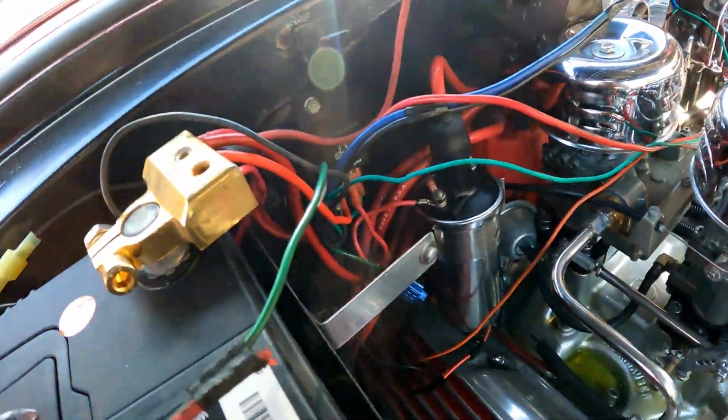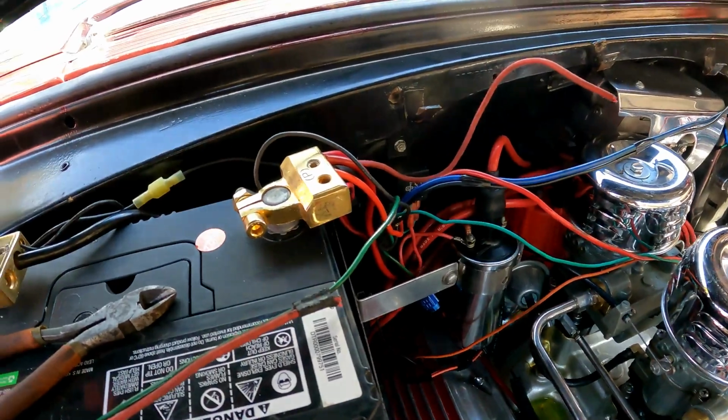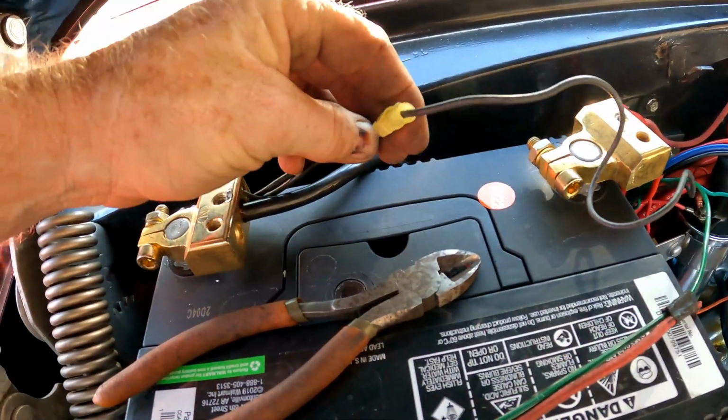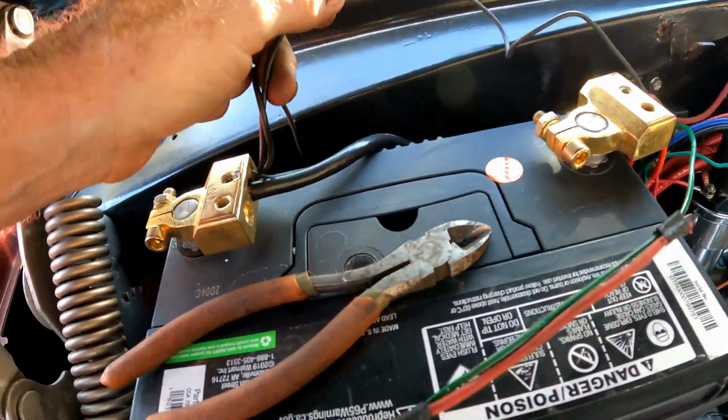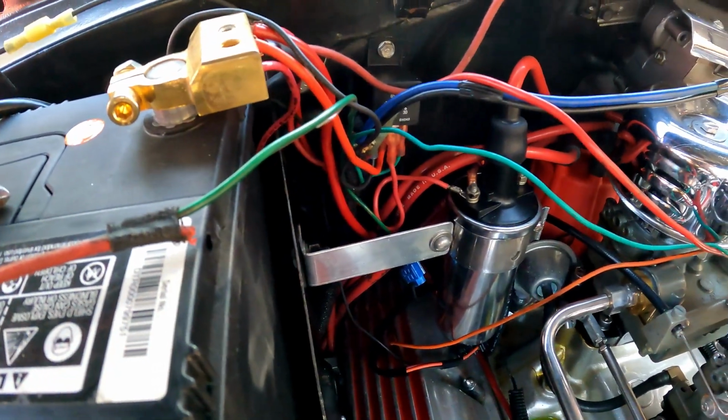Alright, I'm over here now. Keeps getting crazier and crazier. They had the ground for the controller here at the negative ground here at the battery, and the ground wire just fell out of this wherever they had this crimped. It just fell out of it. That could have been part of the problem.